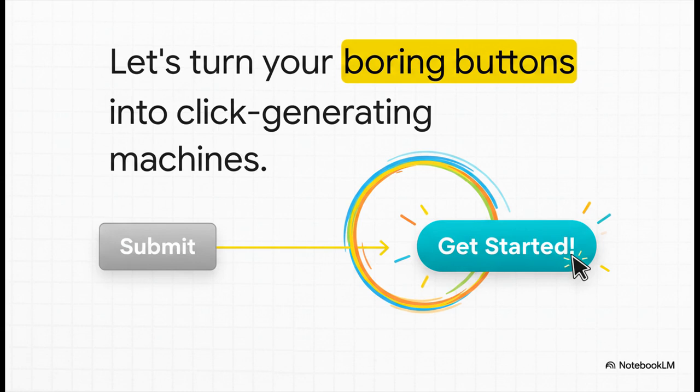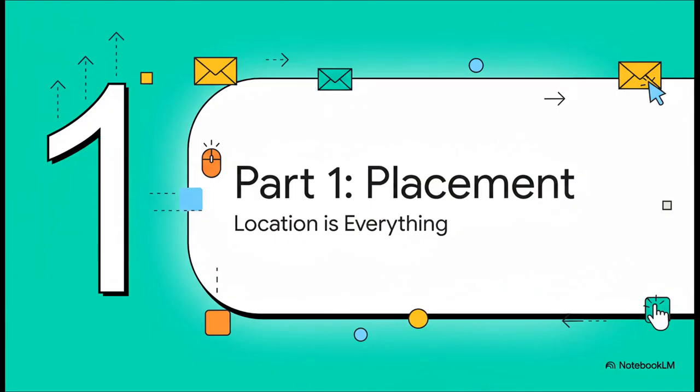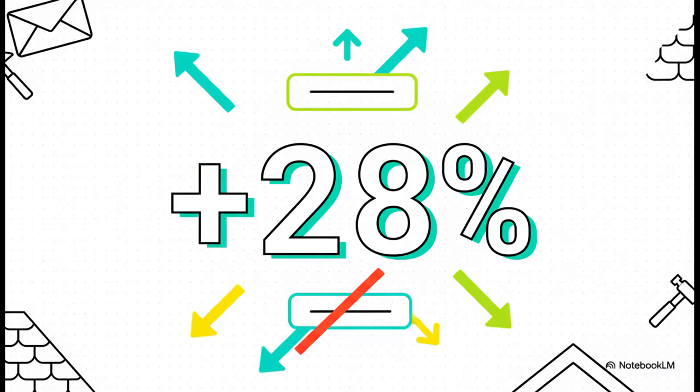First up, location, location, location. Okay, so first things first, let's talk about placement. This might seem really basic, but where your button lives in your email is just as critical as what it says. Seriously, the biggest mistake people make is burying their most important action way down at the bottom. And look, this isn't just theory. Check out this number. A roofing company saw a 28% jump in clicks just by moving their schedule a free inspection button to the top of their email.